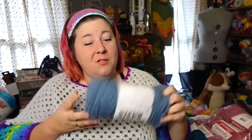So for the body of the sweater, for a size 4X, I used 5 balls of the Premier Basix, which is really nice basic acrylic. It is not expensive. Let me double check the price on this as of right now. It is $3.79, which is cheaper than a lot of other basic acrylics. And I really, really enjoy working with the Basix.